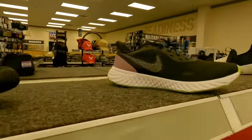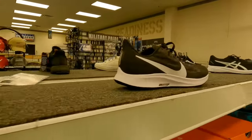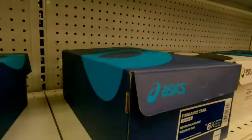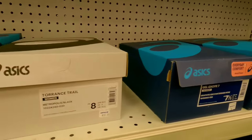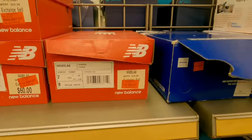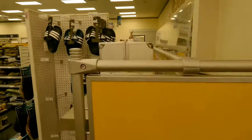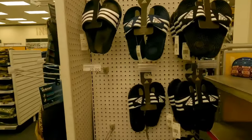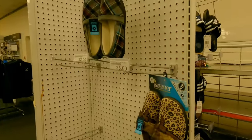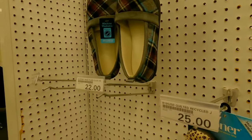Yeah, it's not just military clothing. You can get those running shoes. You can get those beach shoes, those shower shoes, those house shoes. All right, there it is, guys.